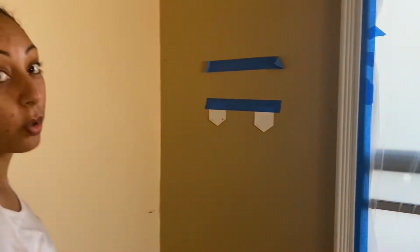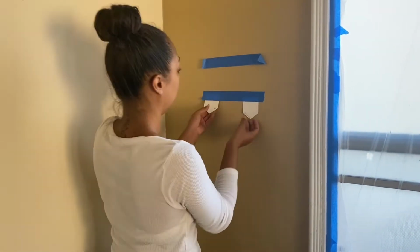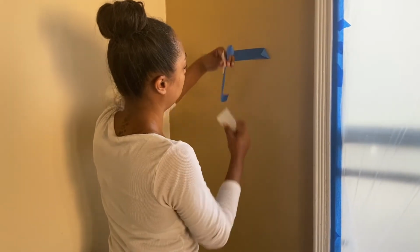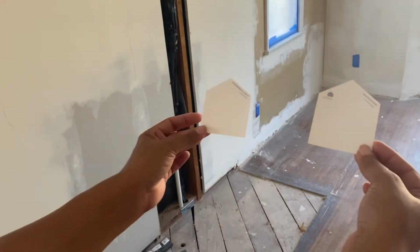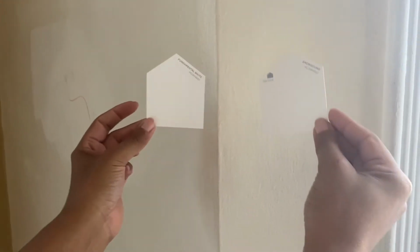They look so similar. Let's see if I can get some natural light. So I'm down to 2. These are the 2. My gosh, they look exactly alike. Let's just go with this one.